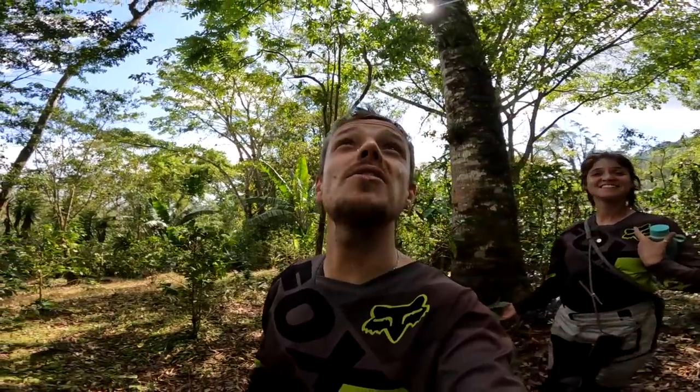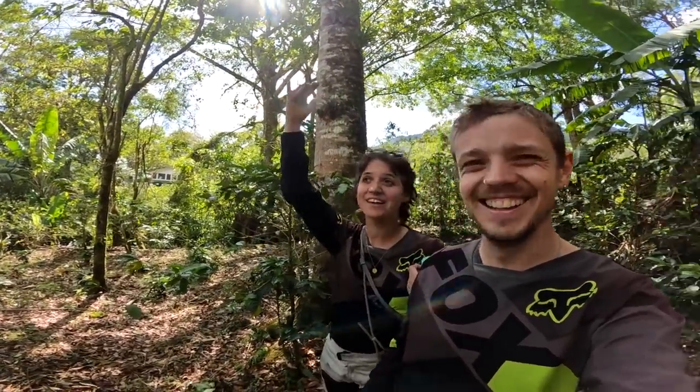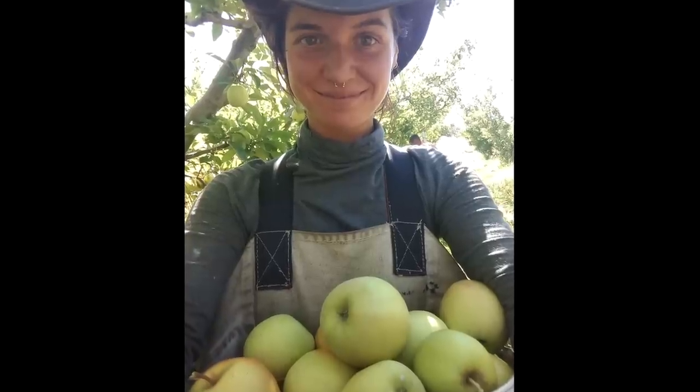So the whole farming process here feels quite natural. And there's still space for the birds and other animals, like monkeys and sloths, which I think they have around this area. Yeah, and when you pick as well, you are always nicely shaded and not in the pure sun, which is quite nice. Only a fruit picker would think, oh yeah, this would be good for pickers. Yeah, we picked a lot of fruit in our time.